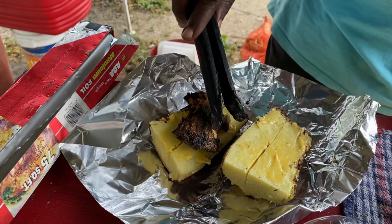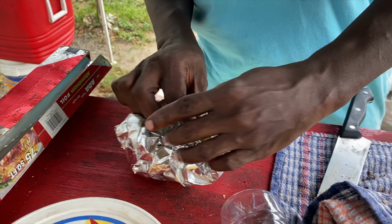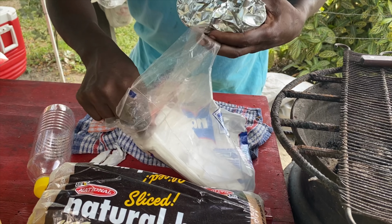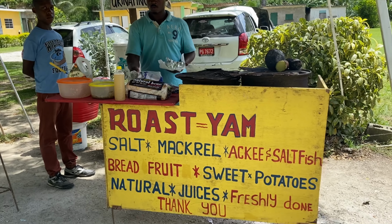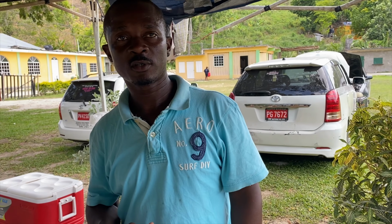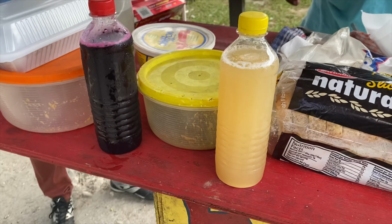Saltfish on top. The healthy way. Yeah, man. You know, put no fat, no fat over there. And this roast food cleans your intestine. You know? Clean any fat out of your tripe and something. And them juice and all them. And then the natural juice as well, just a kick of that. Yeah, give you the fresh blood and kill cancer cell.